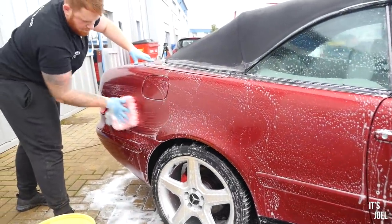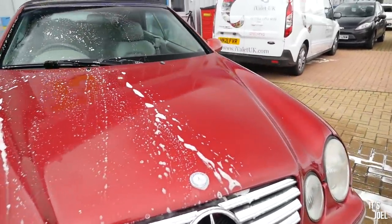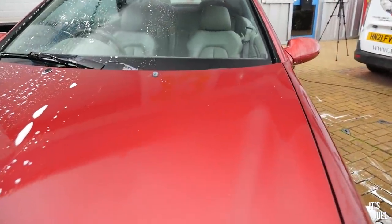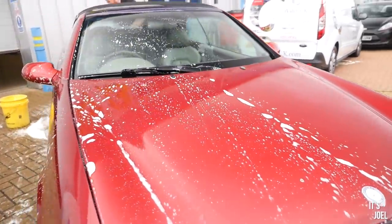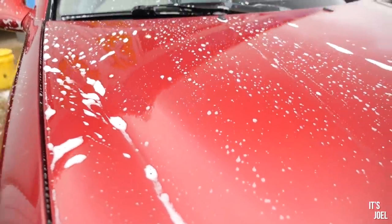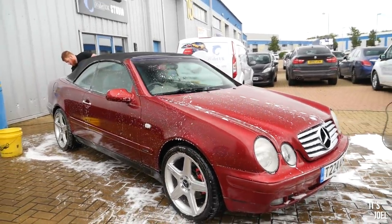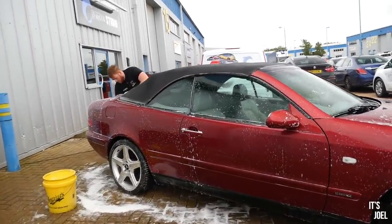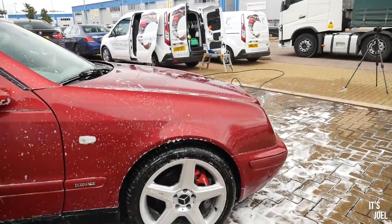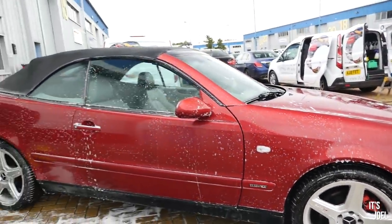So all the sills and door shuts have been cleaned. The car's had a snow foam and a jet wash, and now we're beginning to get it scrubbed. This bit hasn't been done yet, but we're starting to see that shiny, beautiful actually, paintwork coming through. Genuinely think this is gonna look really nice once it's done. Finally, the red calipers are actually gonna be matching again with the paintwork.